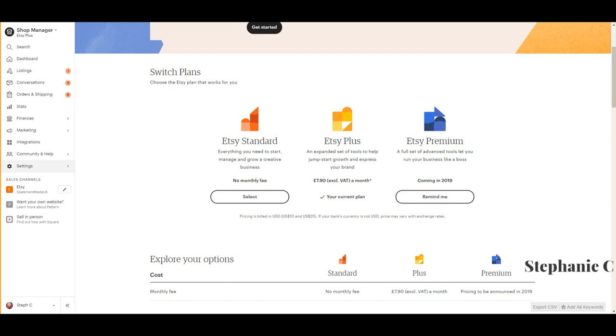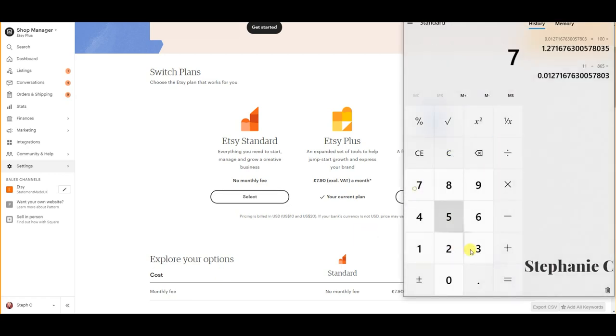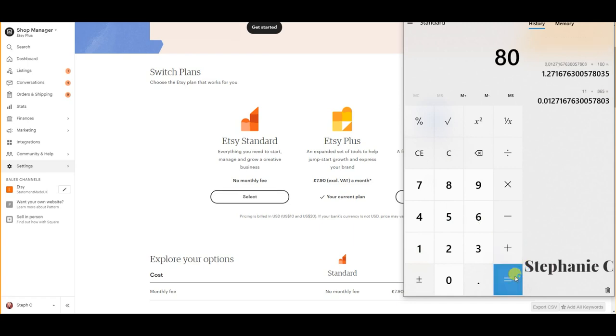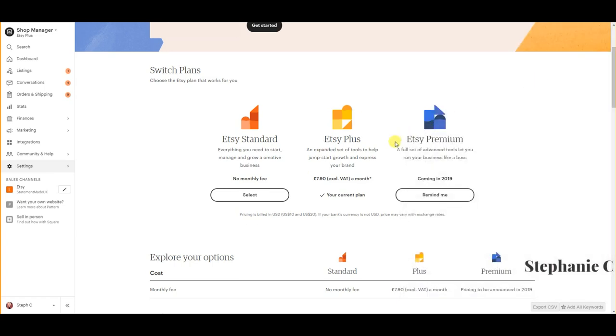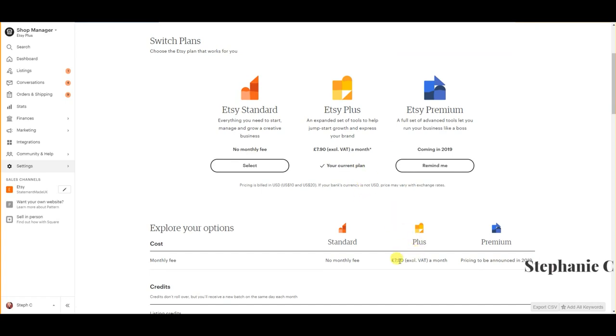Now, hang on, I'm going to work this out. So if you get £7.90, 20 cents works out about 16p. So let's do 5 times 16. So you get 80p, and you get $5, which is about £4. So you get about £4.80 worth of goodies you would probably use anyway. So it's really only costing you £3.10. That's a very rough calculation, you've just seen how I worked that out. So I would 100% recommend you do that. Obviously it's plus VAT as well.